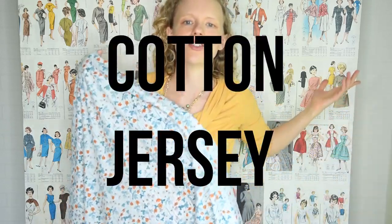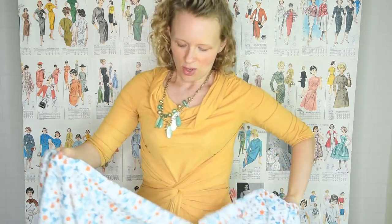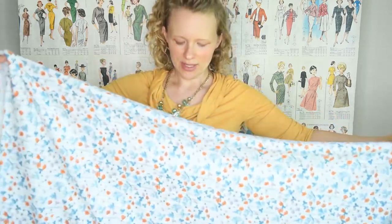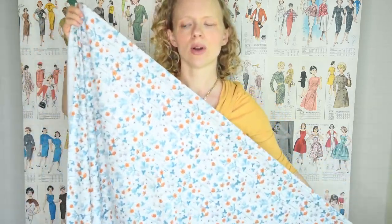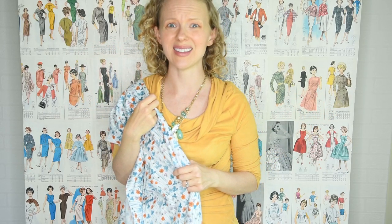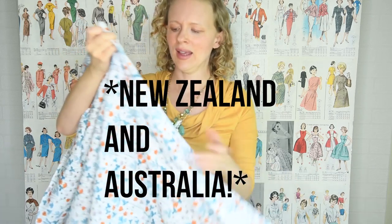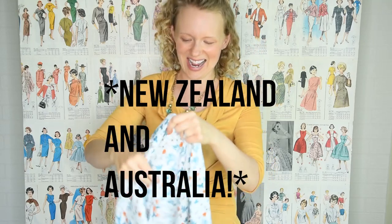I think you can wear cotton jersey literally any time of year. It just depends on how heavy you want it to be. So this particular one is a Liberty of London one that I got from the fabric store in Los Angeles. It's thefabricstore.com. They are based in New Zealand, Australia, one of those two. Oh, I'm so bad. I'll put the real thing down there.